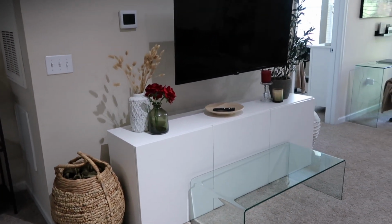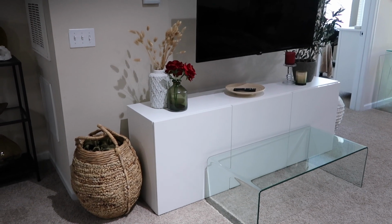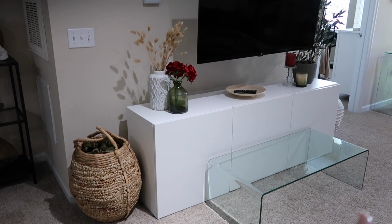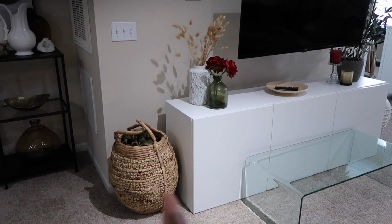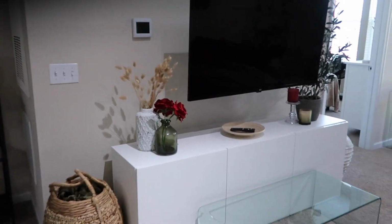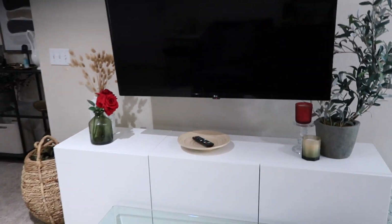This is the living room, my little beautiful area right here. Y'all already know the IKEA TV stand, this glass table that I think I got from Target. This basket was actually in Kaylani's room. I just moved it out here, and it's from TJ Maxx, and I just have a new little layout for the TV stand. That's from TJ Maxx, this from Target.